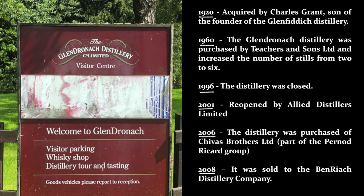In 1920, it was acquired by Charles Grant, son of the founder of Glenfiddich Distillery. In 1960, the GlenDronach Distillery was purchased by Teachers and Sons Limited, who increased the number of stills from 2 to 6. In 1996, the distillery was closed during a recession. In 2001, it was reopened by Allied Distillers Limited.